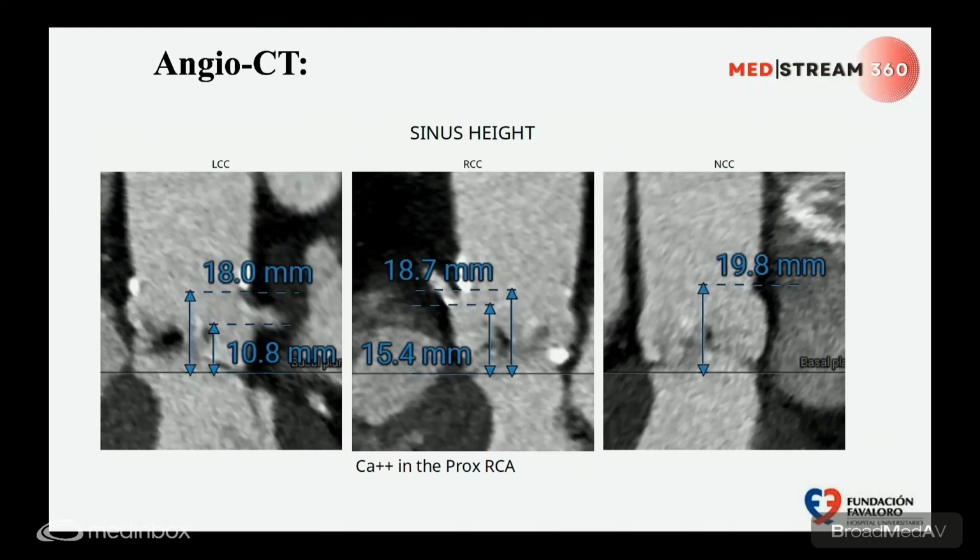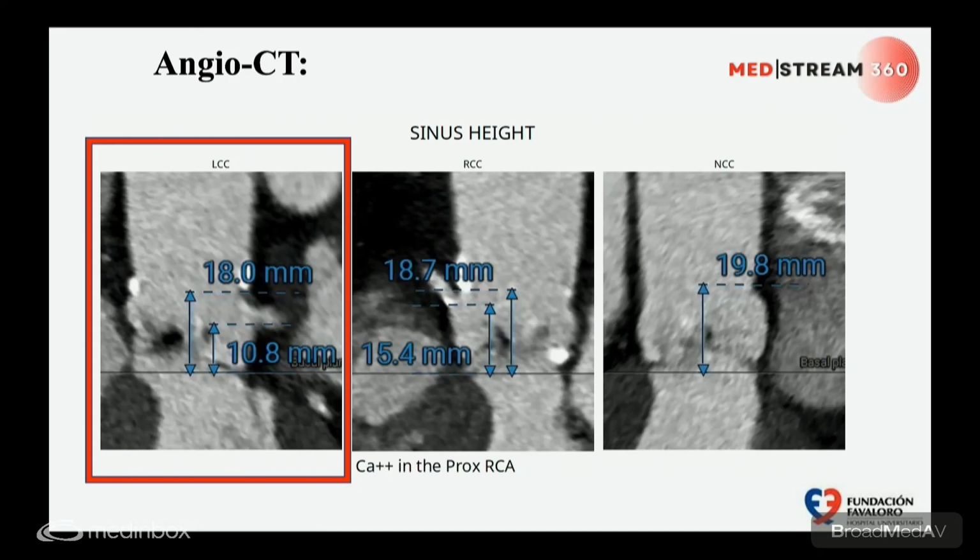But with this small sinus, with this significant calcification of the sinotubular junction, and the other finding I will show you afterwards, we have decided to protect. The right is at 15.4, so that is high enough for not needing any kind of protection. Next. This is the finding that we have to bear in mind for our procedure.